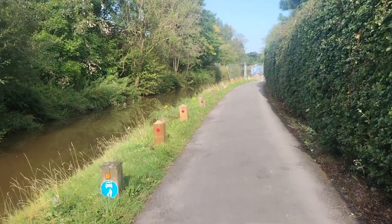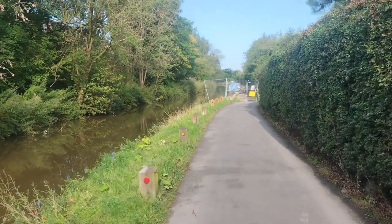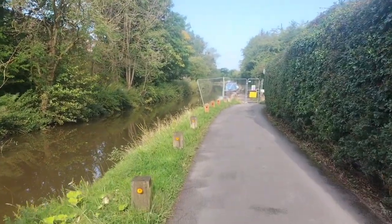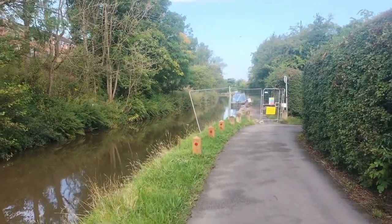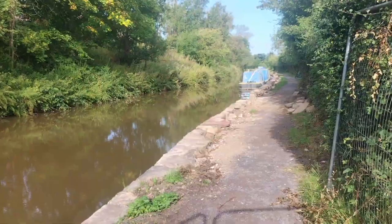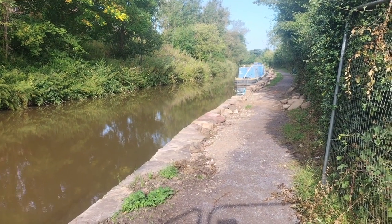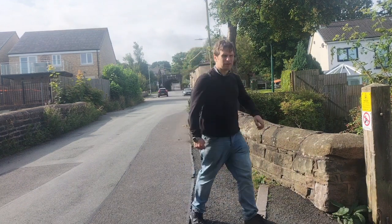I might have to break it to you at this point that when I used the word bypassing just now, I meant that somewhat loosely, because as we creep round the corner here, we find that the path forward is closed, so we're going to have to head momentarily back up to the road. Oops. I can at least see that repairs are underway to some degree. Sorry I couldn't be more organised. That embarrassing little moment out of the way, we're back to the canal.